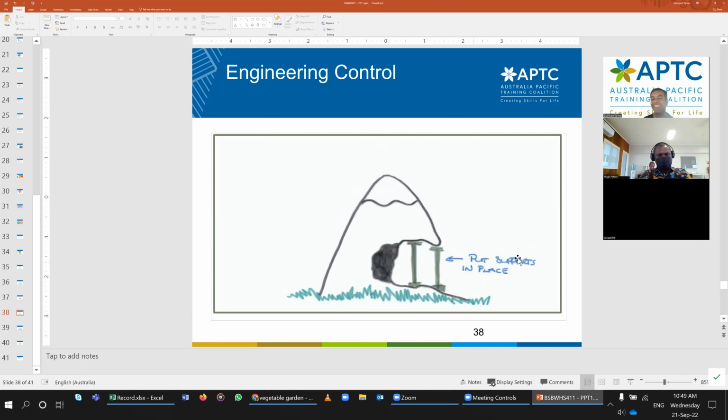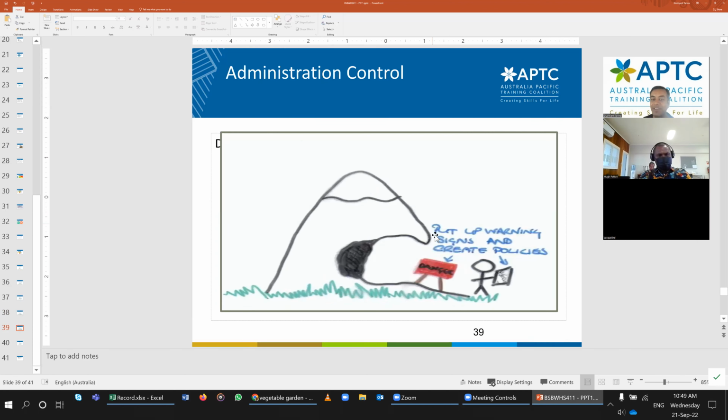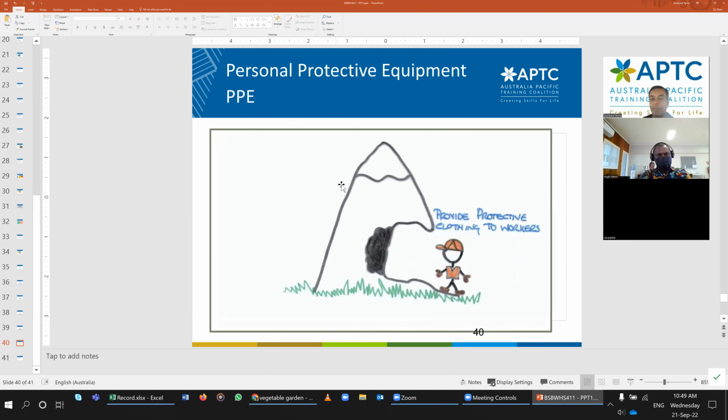Engineering control, you put support in a place, change how you work. Admin control, you put a signage there that, oh, there is a risk, right? And finally, PPE, you wear the helmet and still go inside, and protective equipment.